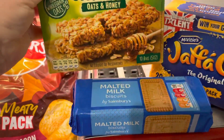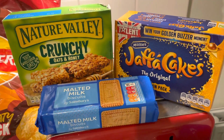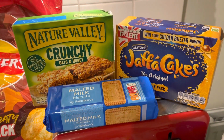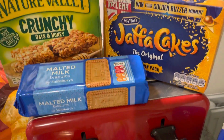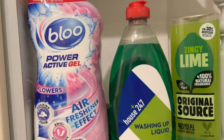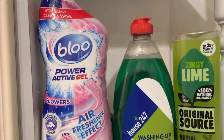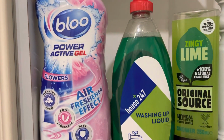5 times 2 of those. And then the Jaffa cakes were on offer at the moment for, I'm sure they were £1.50 for that box of 2 packs. Onto non-food kind of things then up here. I just got one of the Blue Power Active Gel. That was, I'm sure that was £1 at the moment.